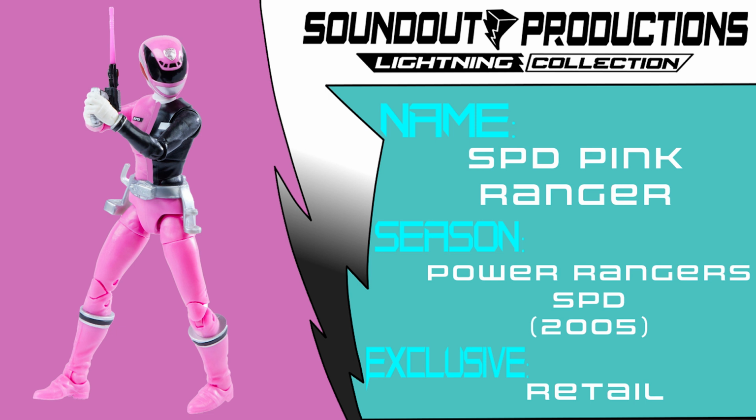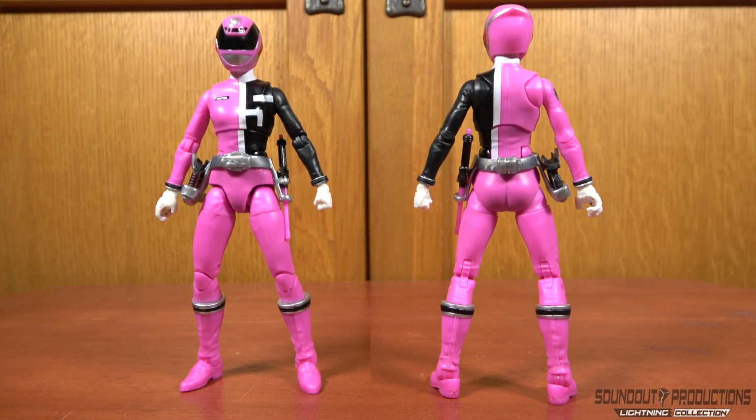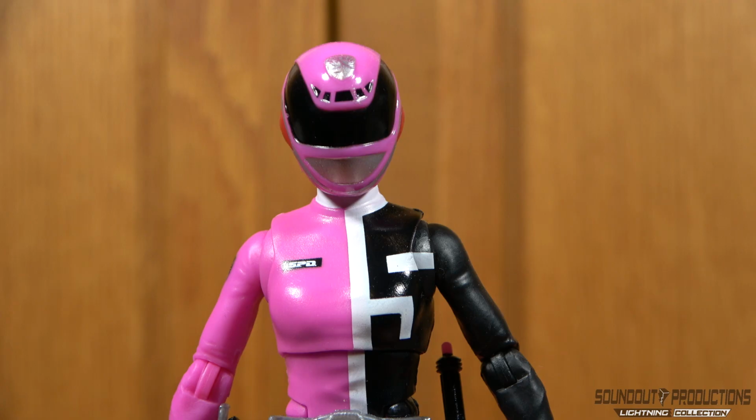Rounding out Wave 8, we have SPD Pink. We already talked about some of the paint problems earlier, so I'm going to skip over them because that's depressing. Overall, though, she looks nice. I think the body mold really works well for the SPD Rangers, and I like the way that Pink turned out for the most part. The missing visor trim is kind of a problem, and the SPD badge being the wrong color and not molding the one on the shoulder, those are knocks against the figure, unfortunately.